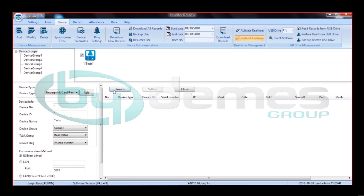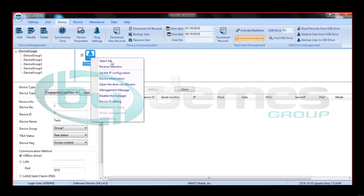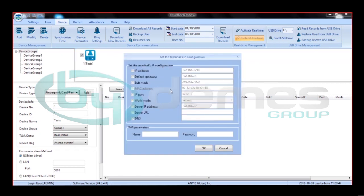I can set the IP configuration from here, especially for a T5 Pro, for example: IP address, default gateway, subnet mask, IP ports, work mode. This is important to tell: in server mode, all the computers in my network can communicate with this device. But if I put client, only one computer in my local network will be able to communicate with the device, and this computer will be the one that has this IP set in its machine.